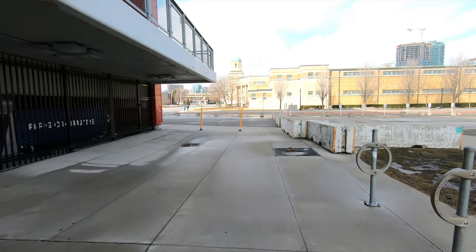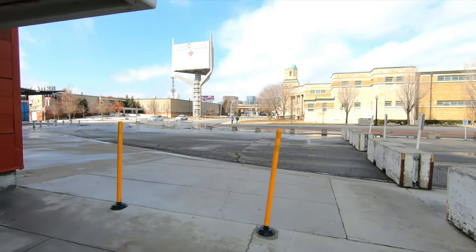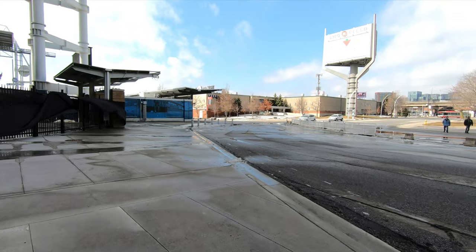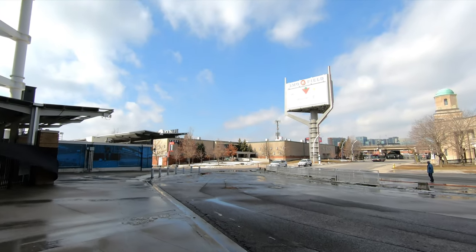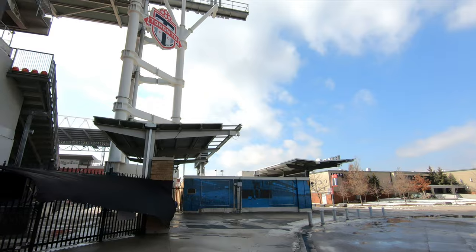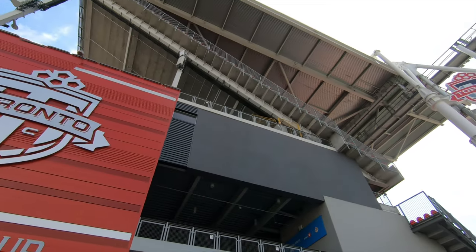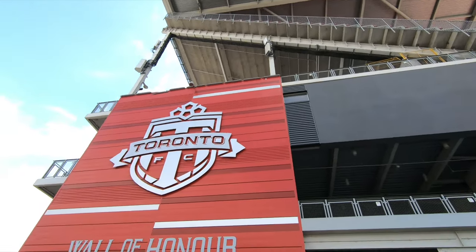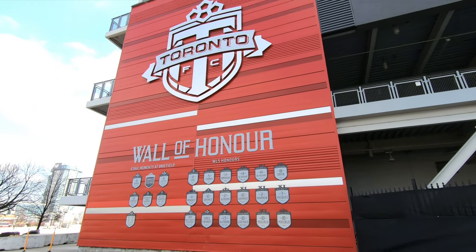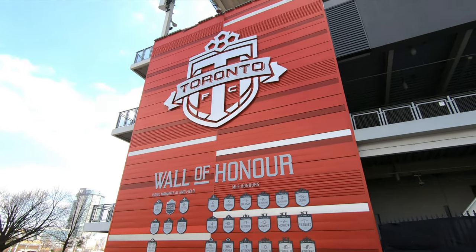And we'll walk around. I can see the sign from my condo. There's a TV on the other side, and then we have here the side. Toronto FC Wall of Honor. I guess this is the name of the league, if I'm not mistaken.